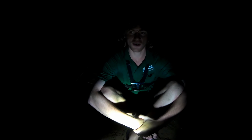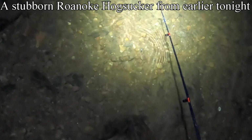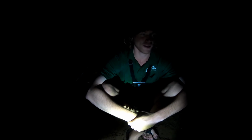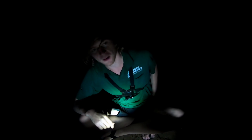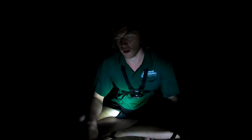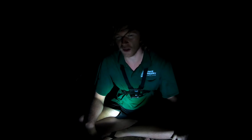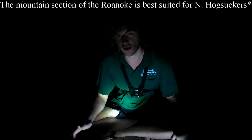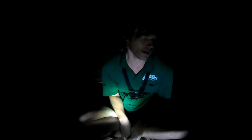But yeah, didn't catch any Roanoke hogsuckers. Last time I came here, this place was absolutely loaded with them. And now it's just loaded with margined mad toms. I don't know what happened. I should have taken the shot at the one I had at the Upper Smith River, but oh well. Might have a shot at one in Salem tomorrow. Roanoke hogsuckers, I feel like they really like not coastal plain. They were like Piedmont sandy environments, and the Roanoke is just better suited for northern hogsuckers. I swear, at least 80% of the hogsuckers in the Roanoke around Salem and Roanoke are northerns. But we might get lucky.